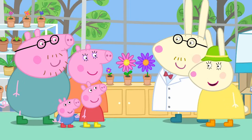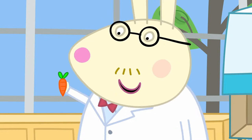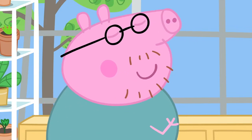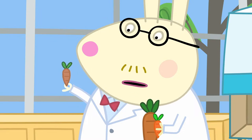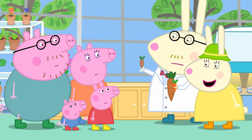You can do it with vegetables as well. I put this small tasty carrot together with this big, not very tasty carrot. And made a big tasty carrot. No, actually. I made a small, not very tasty carrot. Oh. Would you like to see the children's garden now?